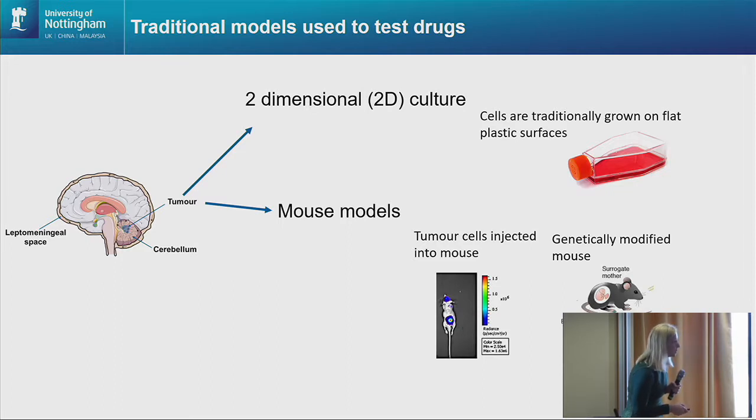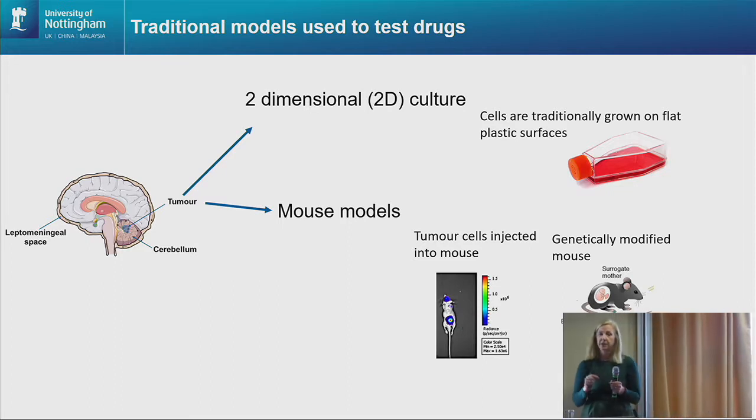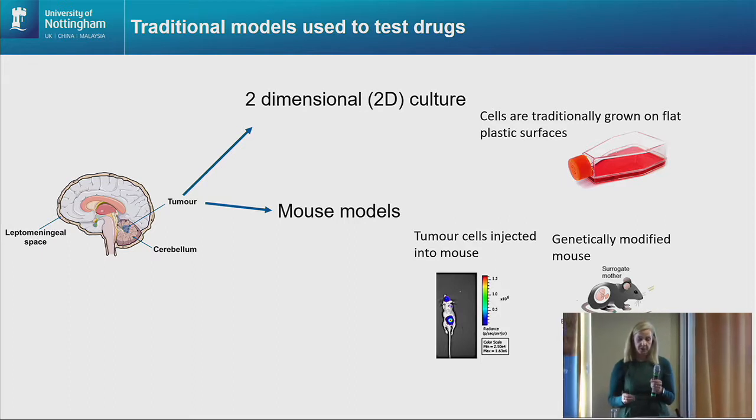We can also do genetic manipulation. If we're really keen and we see a pathway, it's really important, we can make a genetically modified mouse. And so we alter it, and we can produce a colony of mice that will always have that defect that you see in the tumour, and you can use it for testing drugs.